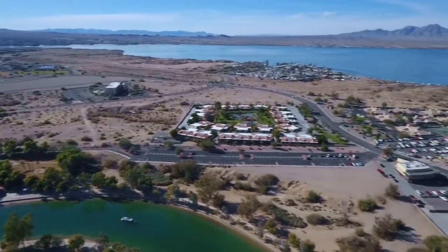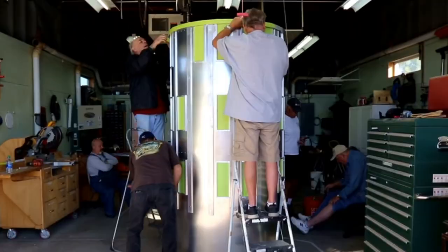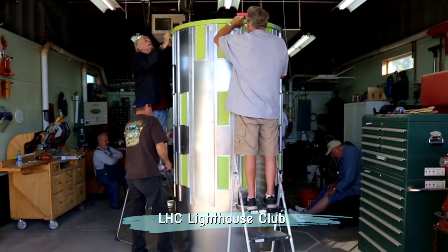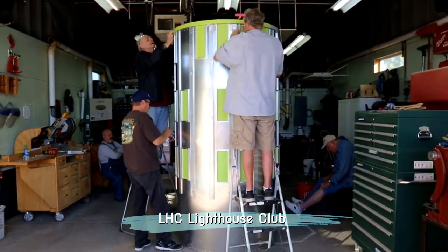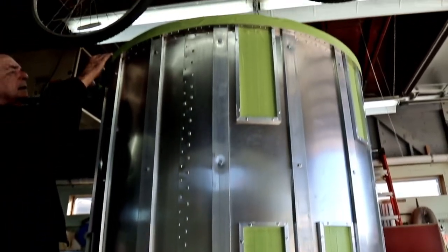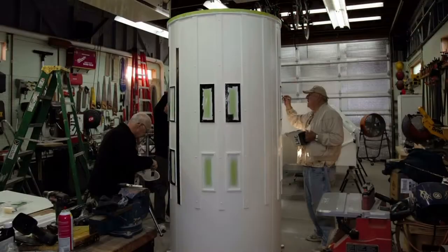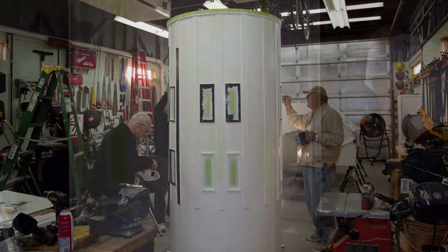The project was put into motion by contacting the Lake Havasu City Lighthouse Club, known for their 27 lighthouses along the Colorado River over the last 20 years. These were the best individuals to choose to build the new lighthouse. But which lighthouse should they choose? This would be modeled after one of the famous lighthouses along the West Coast.